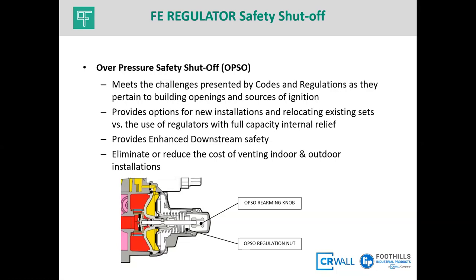No doubt, the FE OPCO regulator does provide enhanced safety and security by protecting the house line and property of the gas customer from any overpressure event. Furthermore, it does eliminate or largely reduces the elevated cost of installing a vent line in both indoor and outdoor applications. Unsightly vent lines are a point of gas customer dissatisfaction, and perforating an exterior wall for a vent line can also be a liability concern for any utility.